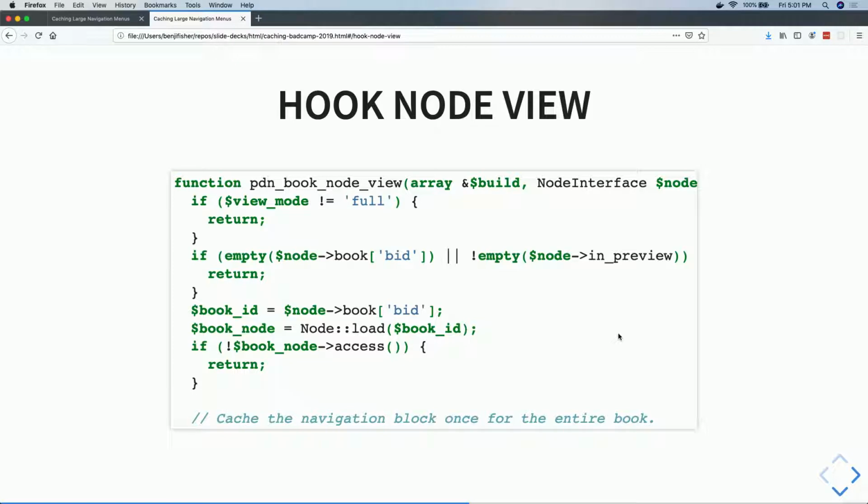So build is an array that's passed by reference, so we can add something to it. There are a couple of things where we say, if I'm not supposed to be here, then I will exit early. So a couple of ifs, some condition or another, and I'll return. Then I calculate the book ID, which is something I get from the node. I load the parent book node and check access on that. And again, if I'm not supposed to be there, I return.